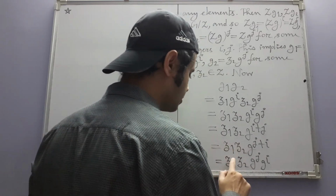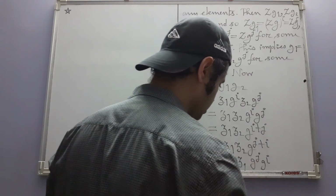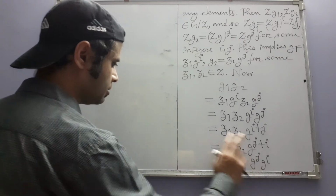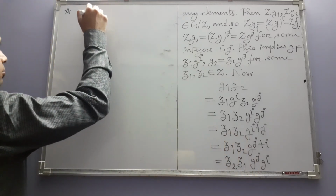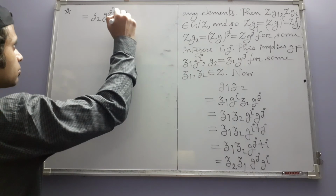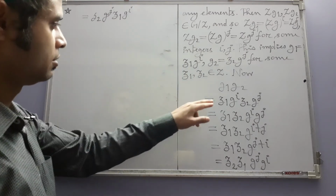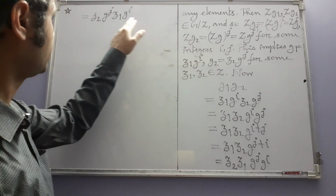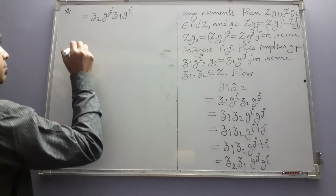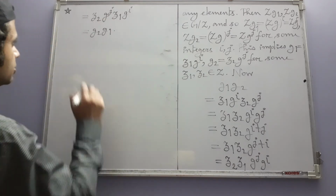Because these are after all central elements, we can write Z2 here, Z1 here. Now again these two will commute, Z1 and G to the power J, because Z1 is central. So you now see Z1 G to the power I, we have it on this side, that is G1, and this thing is G2. So any two elements G1 and G2 in G commute.